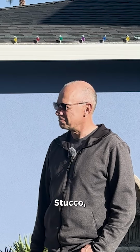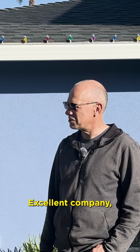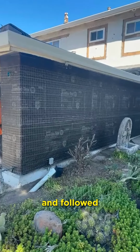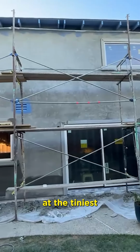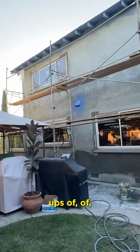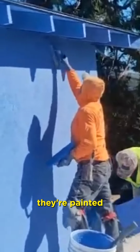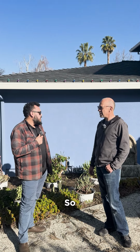So will you recommend Plastering Solutions for stucco projects? Yeah, excellent company, great company from start to finish. They thought about all the details and followed through, right down to the tiniest little touch-ups of things like the screws on the downspouts, making sure that they're painted Nassau blue to match the rest of the home. Yeah, very important. Even those little details, right? So the details matter.